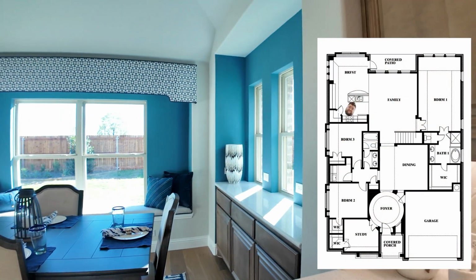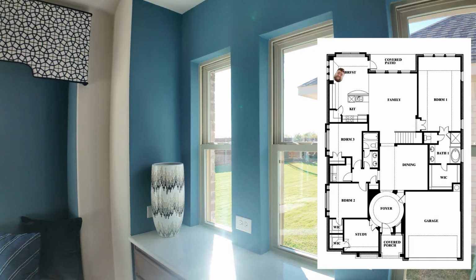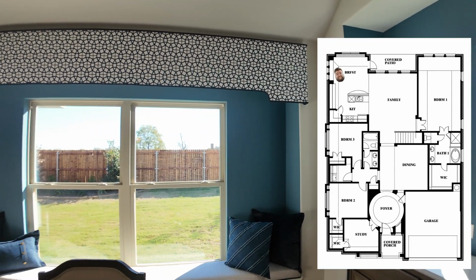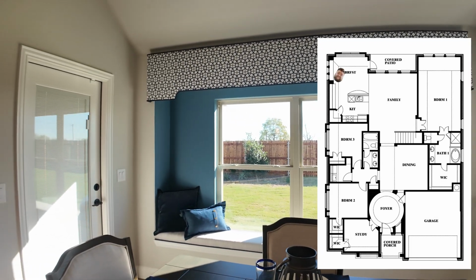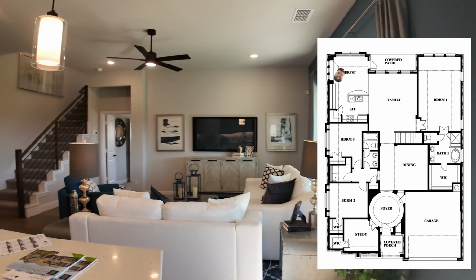Another thing you'll see a lot in the Bloomfield homes is this kind of quasi box window. They really like the box window. Very, very on brand for Bloomfield.